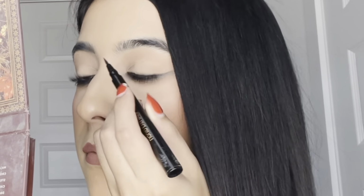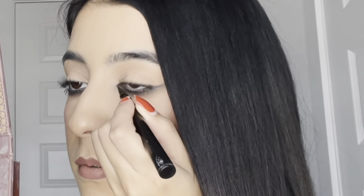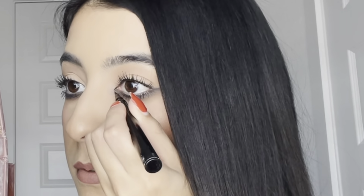I'm going to be getting a liquid eyeliner, and I'm going to be drawing in a little flick into my inner corner. Look, what do y'all think? Do y'all like it? It was my first time adding eyeliner into my inner corner, so I was a little nervous, but I think it came out pretty good for it being my first time trying out this look.